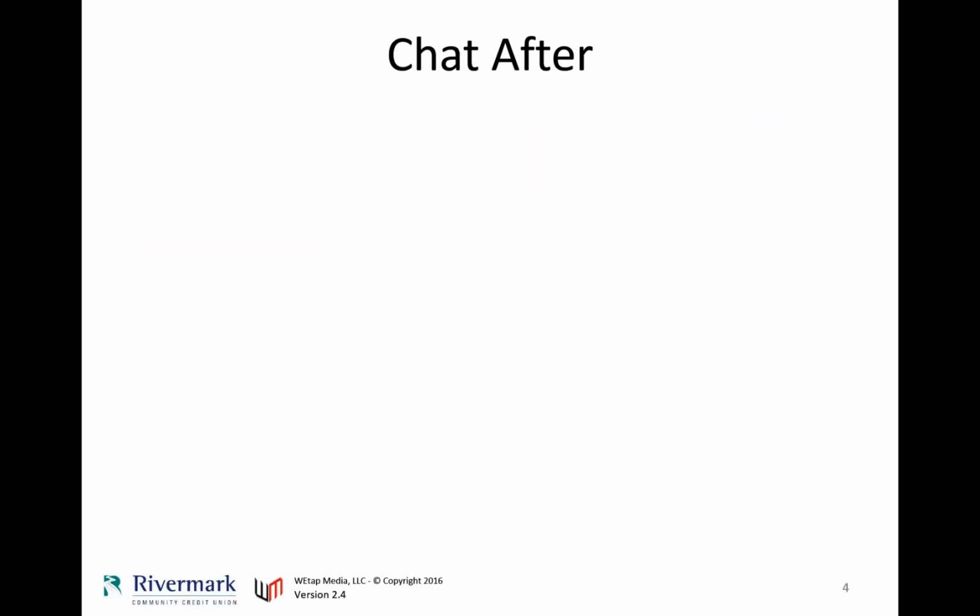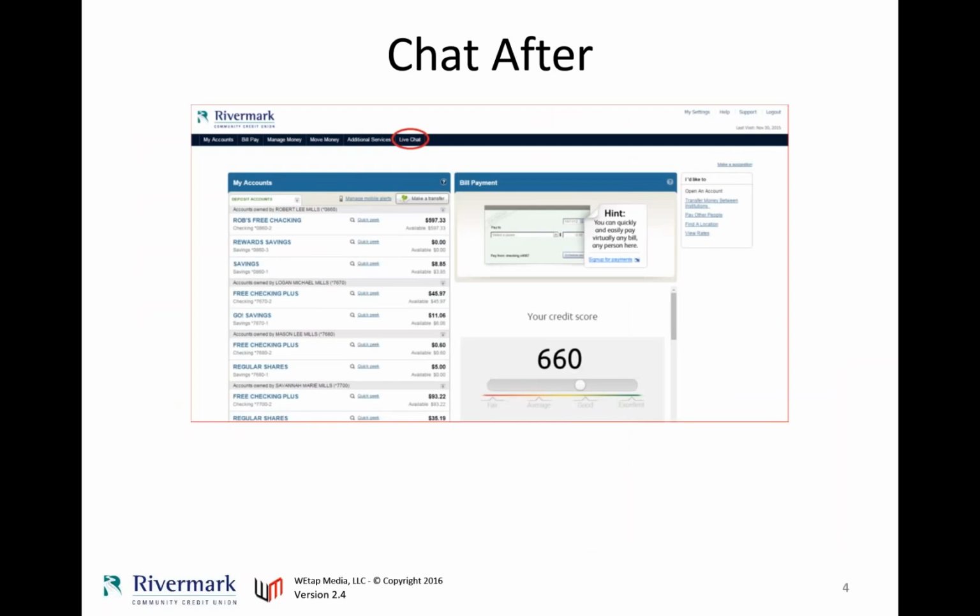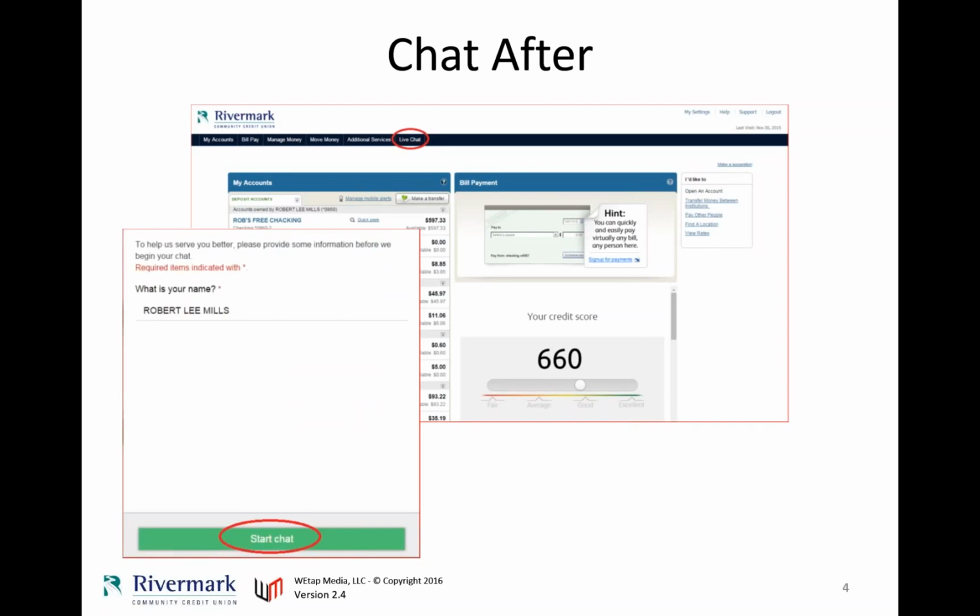And so with that, once you land on our home screen, we have an option to top layer our home banking application and put live chat right in line with the rest of our application. And if you click on that live chat button, you then get a second screen.